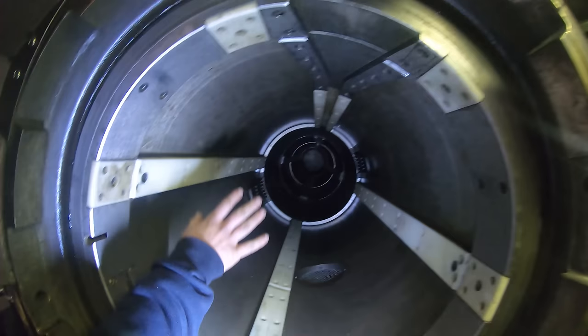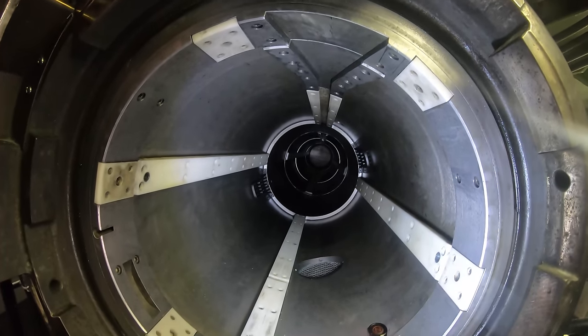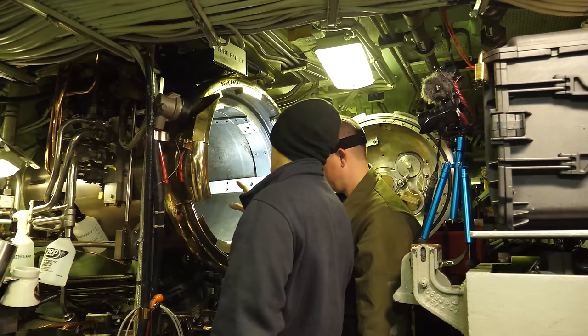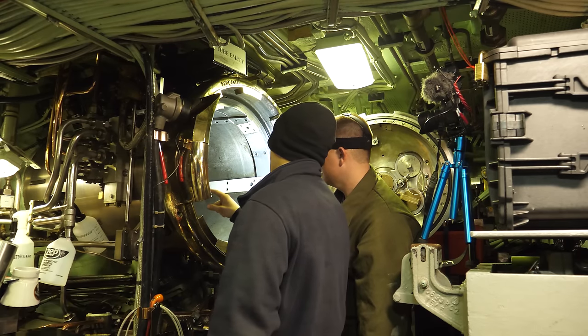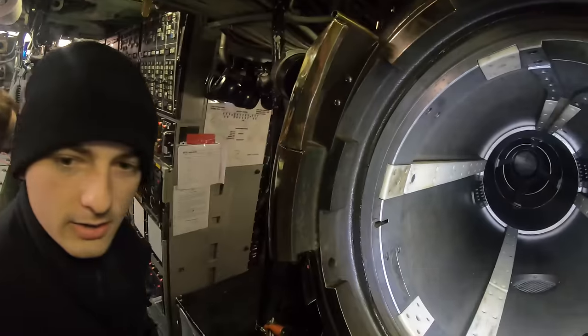Yes, sir. The torpedo gets loaded in all the way down. We flood down the tube. We equalize it with the sea pressure. And then that slide valve, once we open the muzzle door, will open. And that pressure pushes the weapon out of the tube.